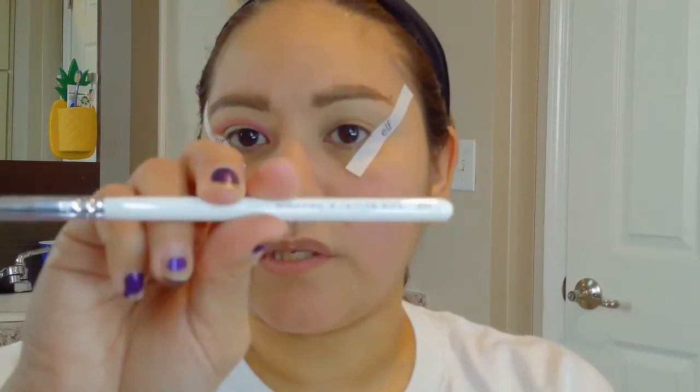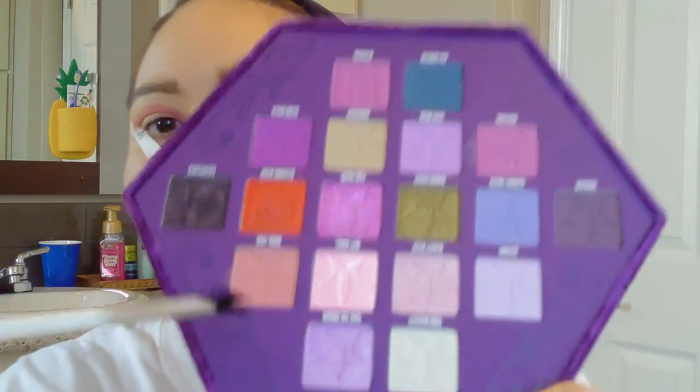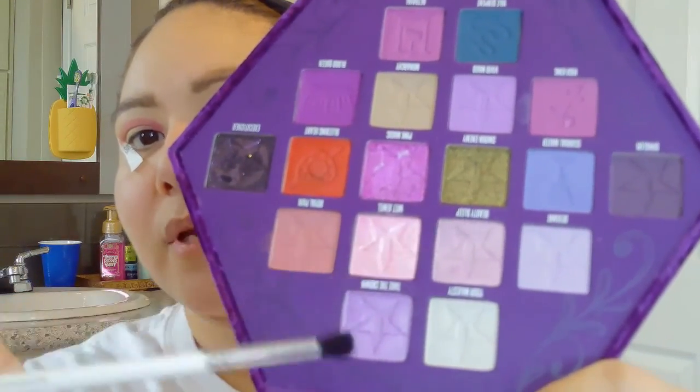Okay. So now that we have that laid down, I'm going to go in with my JH37. I absolutely love this brush. You guys can see it's kind of flat, smaller blender brush. I'm going to go in with Deviant, which is this color right here. Now Deviant and Take the Crown are similar colors, but one is a matte and this one's a shimmer. So I'm going to be using both of them, but we're going to start out with Deviant.